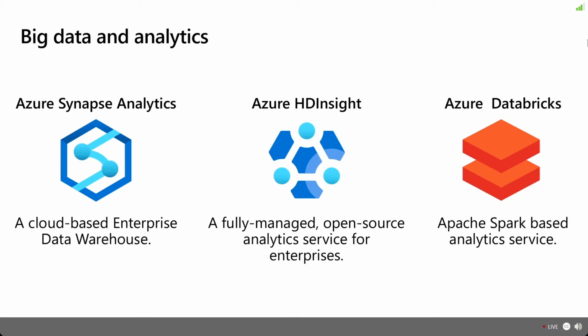And then we have Azure Databricks, a collaborative Apache Spark-based analytics service. Use it to set up your Apache Spark environment in minutes, auto-scale, and collaborate on shared projects in an interactive workspace. It supports Python, Scala, R, Java, SQL, as well as data science frameworks and libraries including TensorFlow, PyTorch, and scikit-learn.